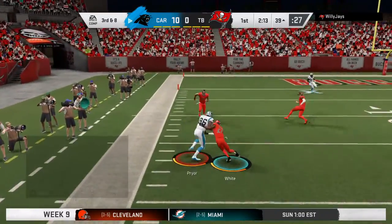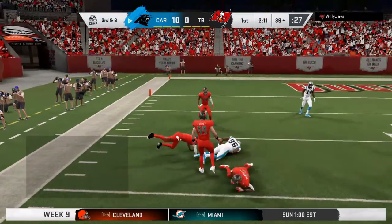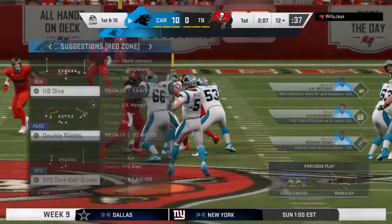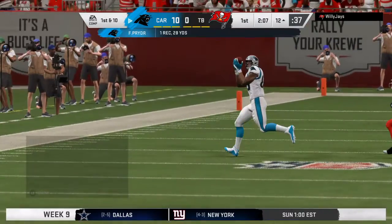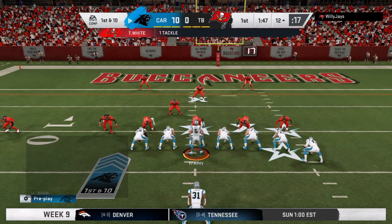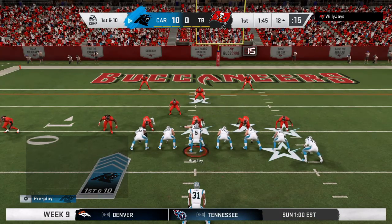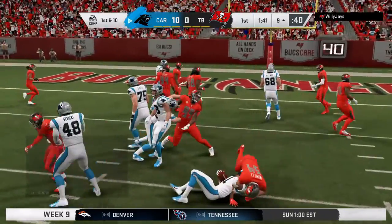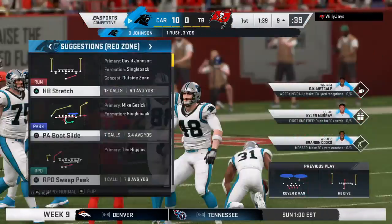And this is brought in by Pryor. And he gets this one inside the 15, just a yard or 2 shy of the 10. A really good pickup of 28 yards. The first carry now. This is Johnson. He'll get this down inside the 10 for a pickup of about 3.